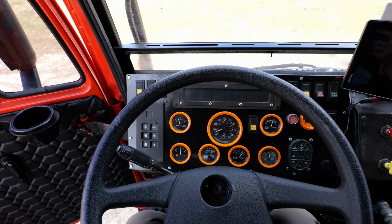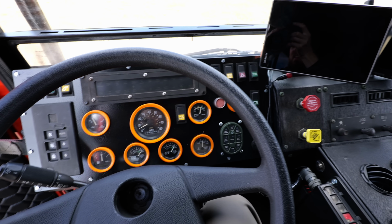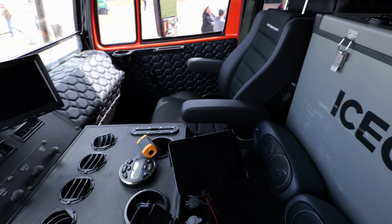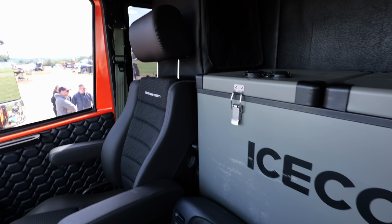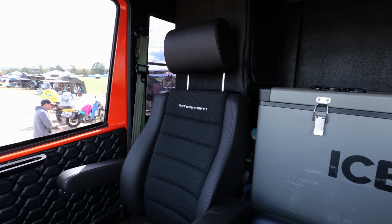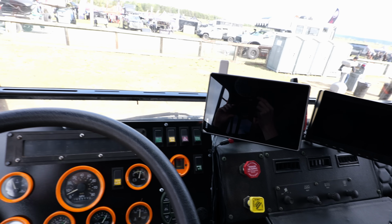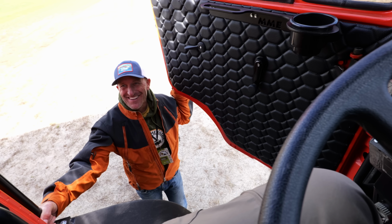So this is the cab. These things come from the military, pretty Spartan. They're loud, they're metal, they don't have any insulation. So I basically insulated it, carpeted it, put in the Shieldmon seats, so they're super comfortable. And the Iceco refrigerator, the second dual zone, is behind, in between the two seats. And I just made it look a little bit less military, I guess that's the best way to describe it.